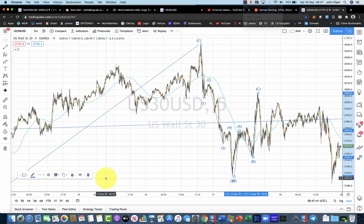Turning to the Dow, we do have a similar pattern to the Nasdaq. We saw a peak here around 28,370. 1, 2, 3, 4, 5. That's clear. ABC to there. We then got this, looks like almost like a triangle, and now we're going down again. But currently, the low there has essentially held, 27,539. We saw a false break below there, then a bounce up.